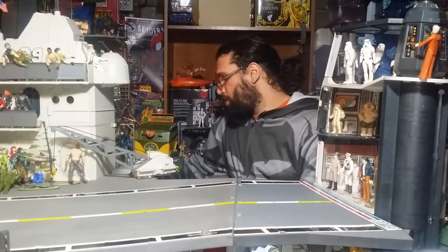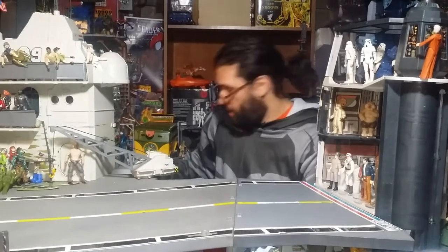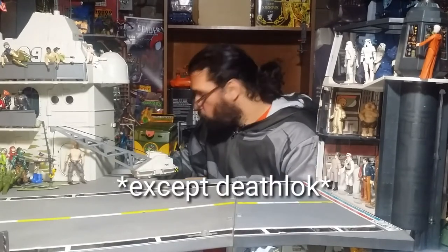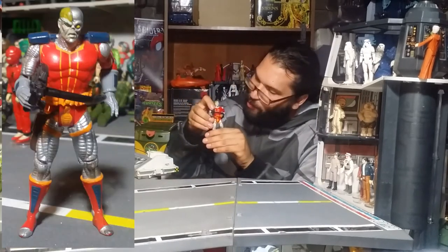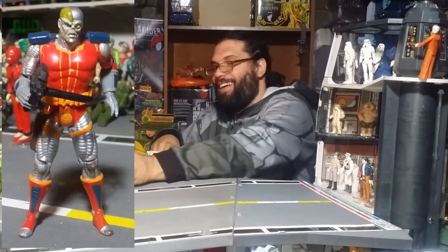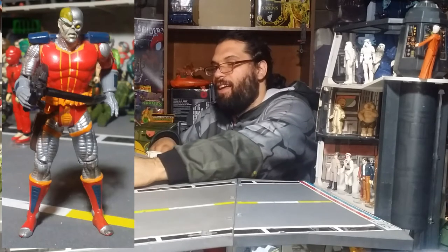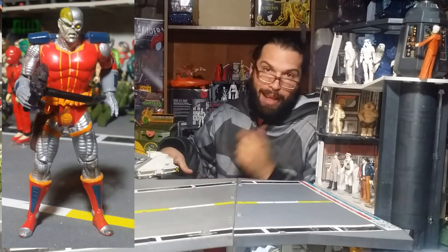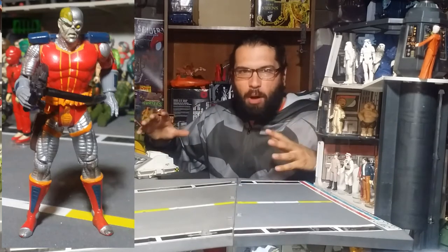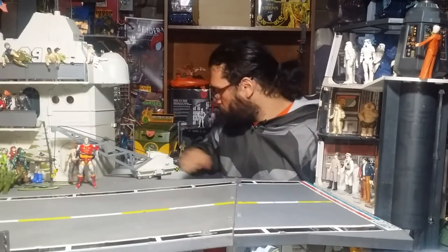What should we do first? Should we do good guys? Should we do bad guys? This is all DC. Let me start with Deathlok. Oh yeah. And I think out of this whole lot, Deathlok was the only one that I didn't get from Brad. It was from another lady from the same Paw Paw Flea Market. So if you get a chance to go to Paw Paw Flea Market, check it out.